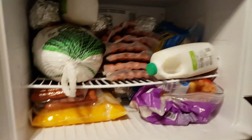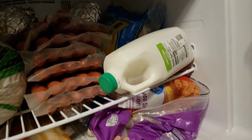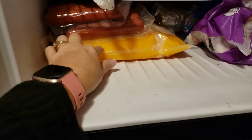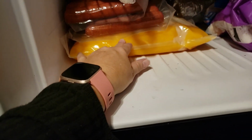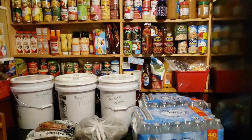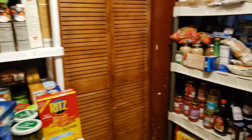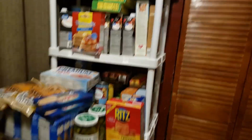And then in this freezer, I do have turkey. These packs are hamburger meat, my milk that I freeze, chicken. This is that big cheese pouch I got from Ruby's Pantry. Lots of hot dogs, more hamburger meat, cheese. I do have 3 freezers in my garage that I do need to show you guys what is in those currently.